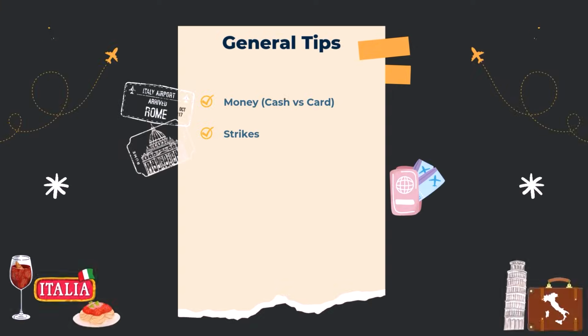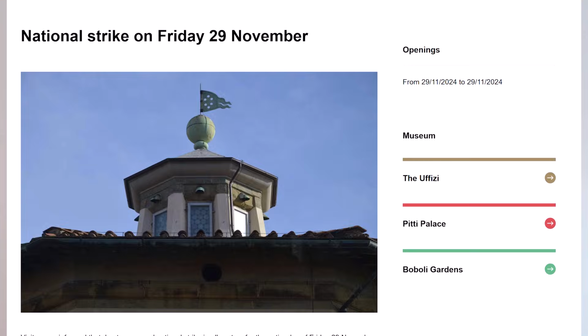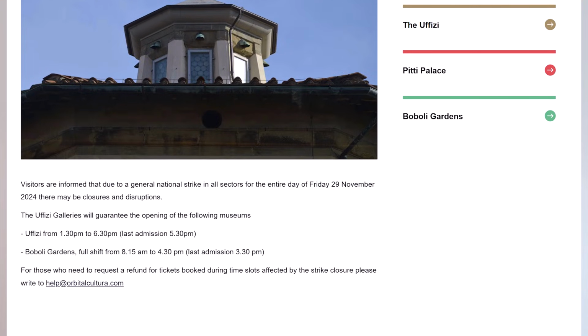So just be aware that strikes happen definitely more frequently here than I think we see in the States. While the majority of strikes are centering around things like transportation, so trains and buses, many types of professions here can go on strike. Two really quick examples of us being impacted by strikes. So this past November, while we were traveling in Florence with our friends, the museum workers went on strike, and many of the museums were shut down for a day. As you can imagine, anyone that had tickets for that day and maybe was only in town for one day were very upset.